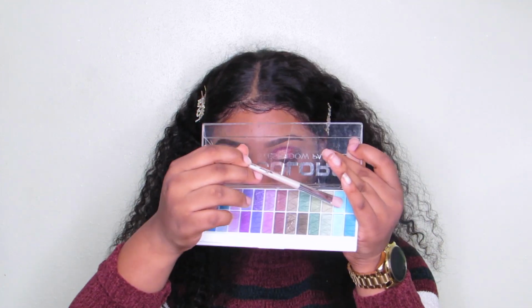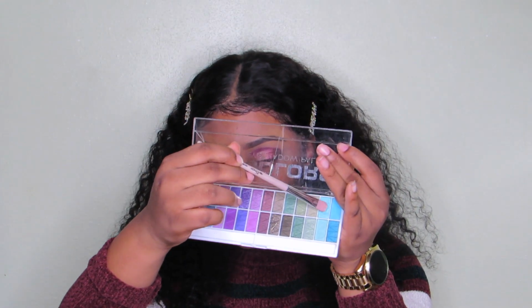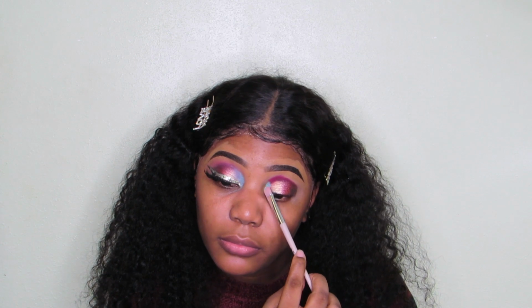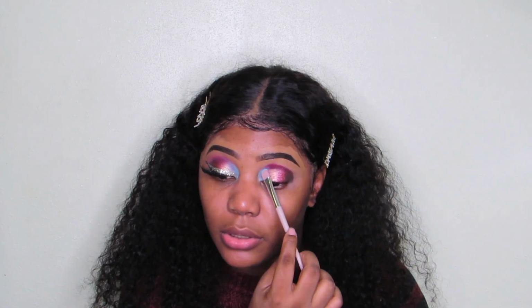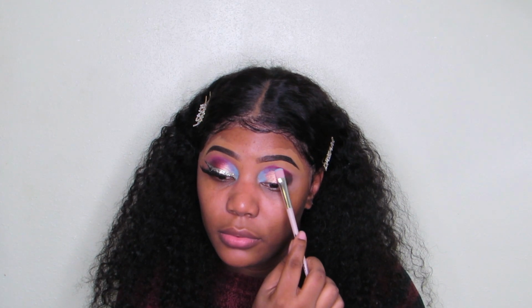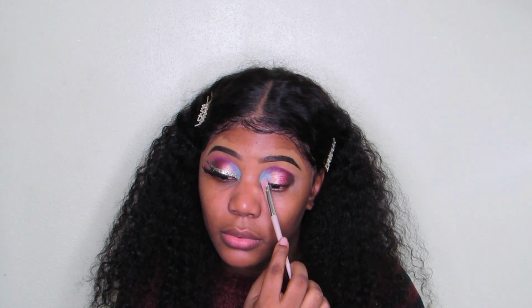Now I'm gonna go in with this eyeshadow palette called LA Colors, and I'm gonna take this shimmer mint green right here. I love these colors, you guys. I love these eyeshadows. These are really cute. I don't know why I'm using so many eyeshadow palettes, but anyways, this is the look I want.